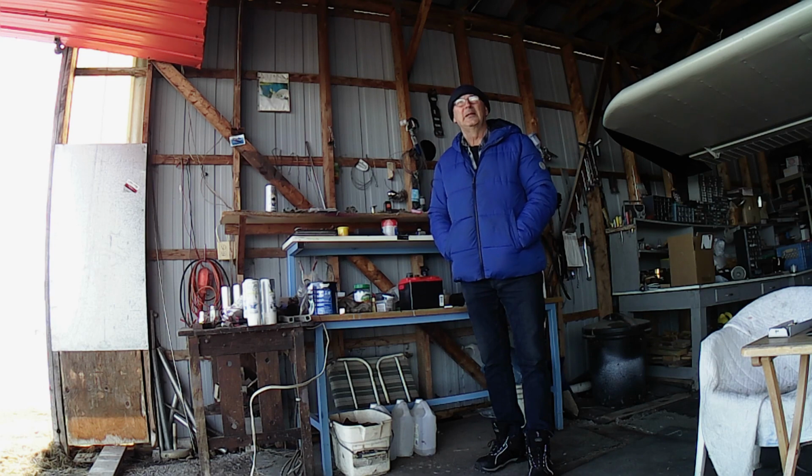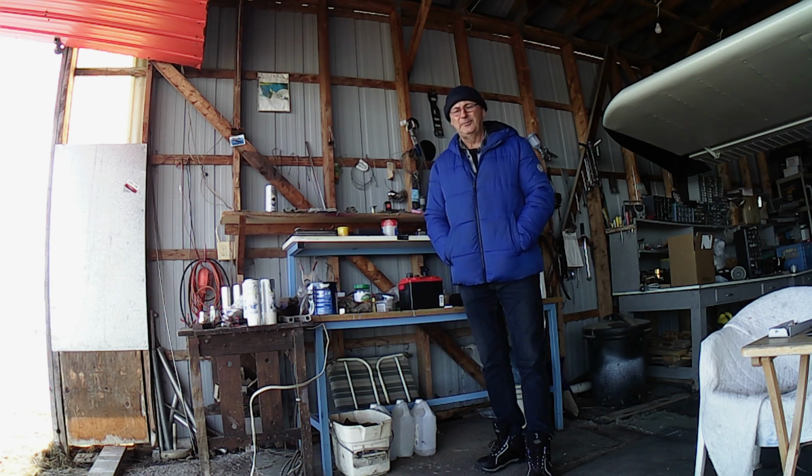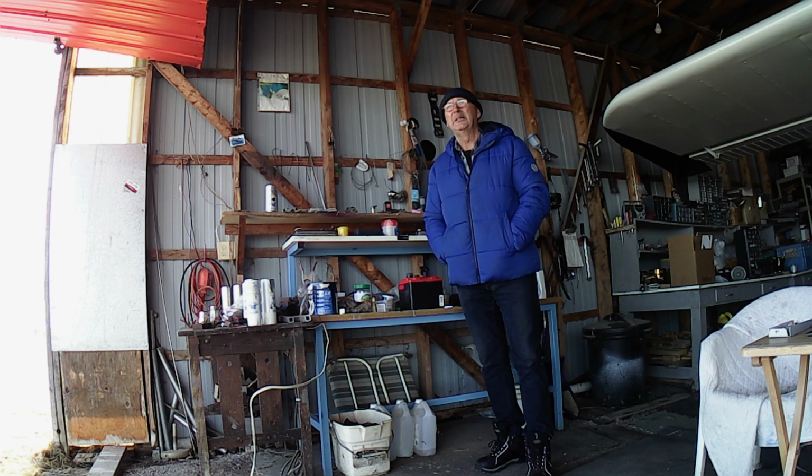I'm happy that after 4 months my engine started. Anyway, that's it for now. Hopefully next time you see me, I'll be in the cockpit and we're going for a flight.